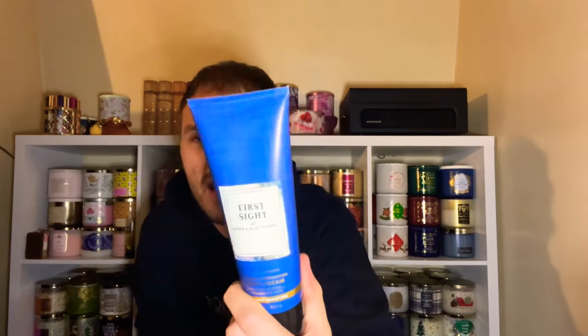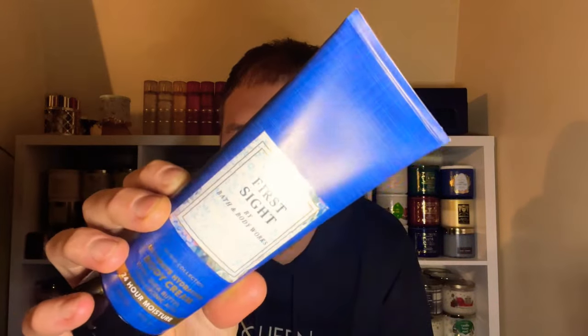People are saying this is kind of like a sweeter version of In the Stars, and I can kind of agree with them. I smelled them side by side in store, and they did kind of smell similar. So there is the First Sight in the body cream. Loving the packaging, by the way. I love how this matches the cologne. Love that. All right, this was $17.95.